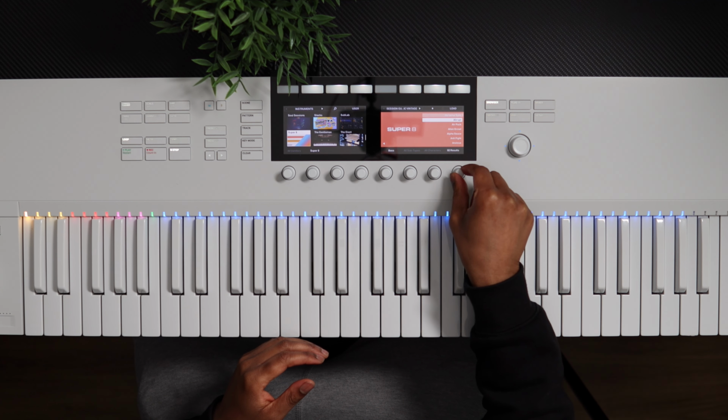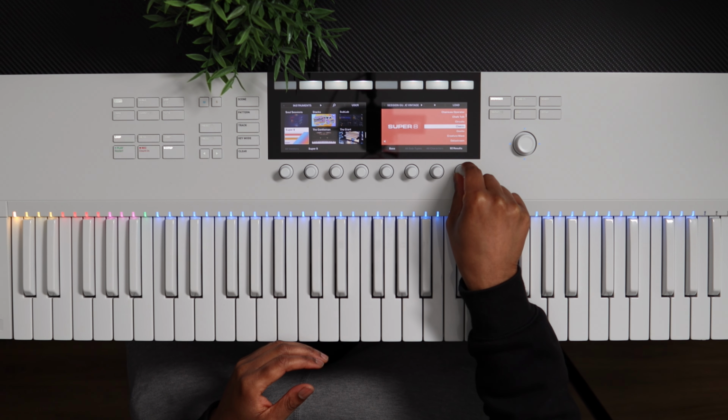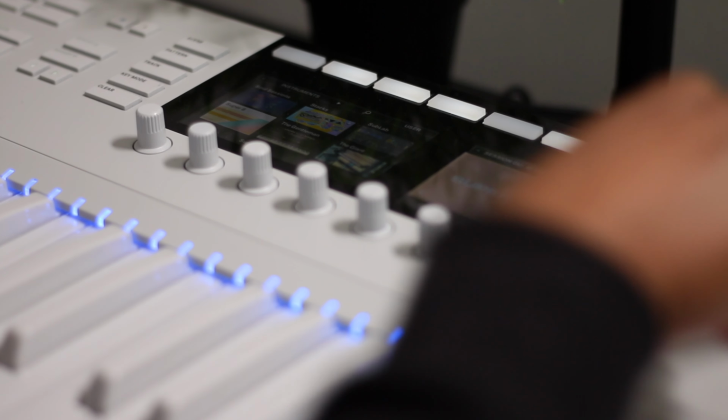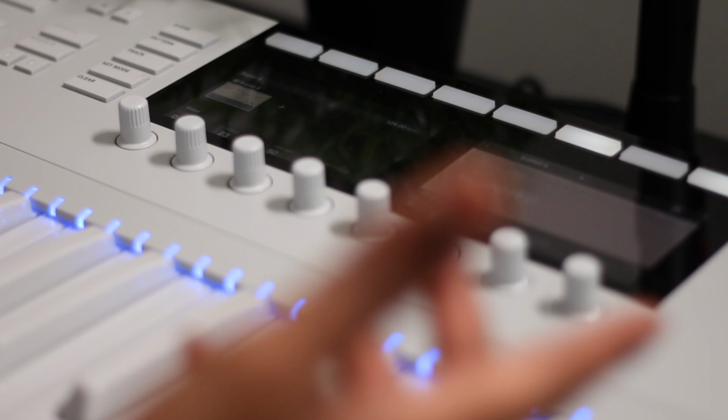I find the best way to write chord progressions is by writing the bass line first, especially when working with a sample or loop. The bass notes will quickly tell you what works and what doesn't, before even having to play a chord.